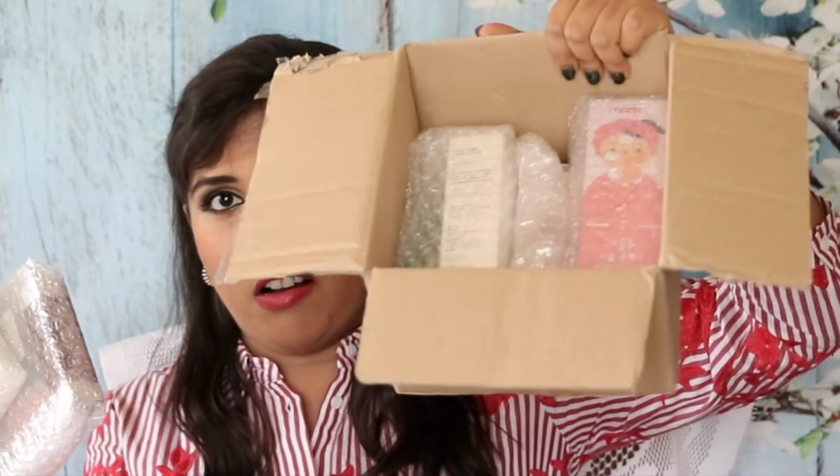Oh my god, that is chock-a-block, jam-packed. Everything's got bubble wrap. Let's start opening these. Quite a few of these things look full-sized and large.